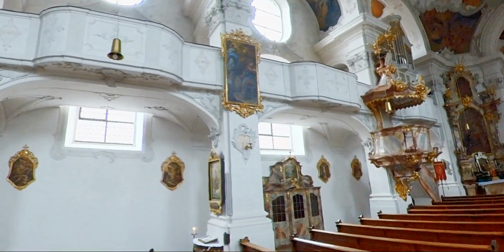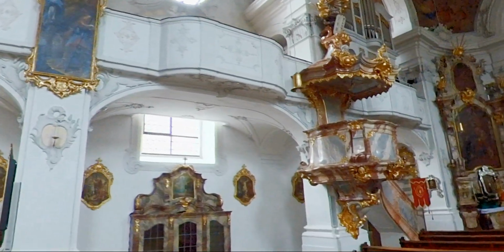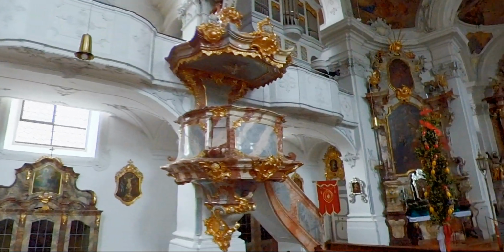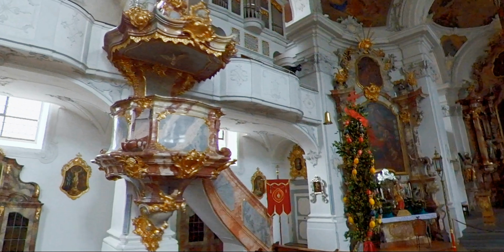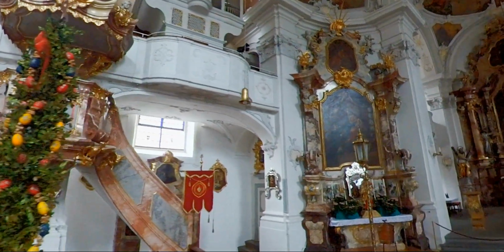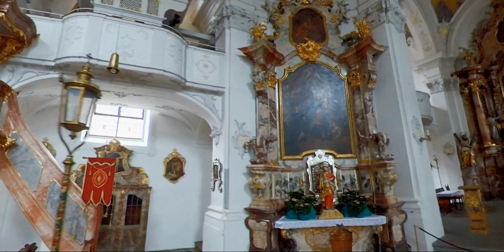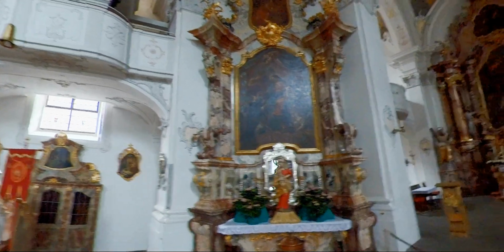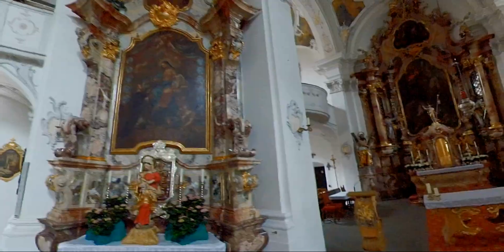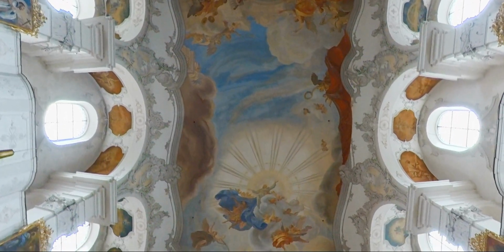The church had some disasters. In 1922 a fire destroyed the roof structure, and on September 27th to 28th, 1987 the ceiling collapsed. So the ceiling not only damaged obviously the ceiling, but also 2 altars and the historic organ. And it took 5 years to put it all back together again.